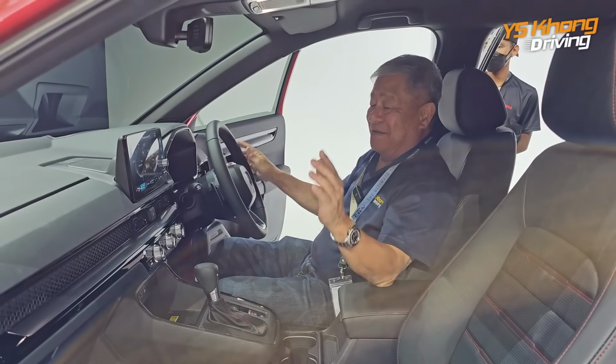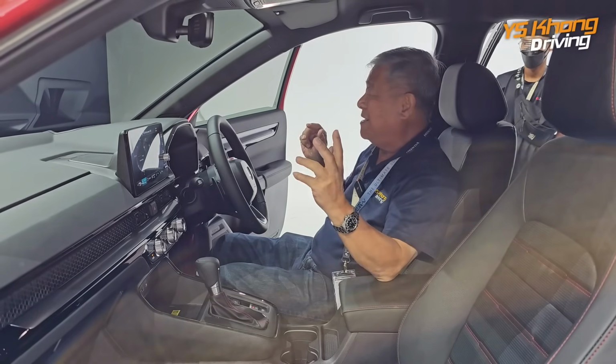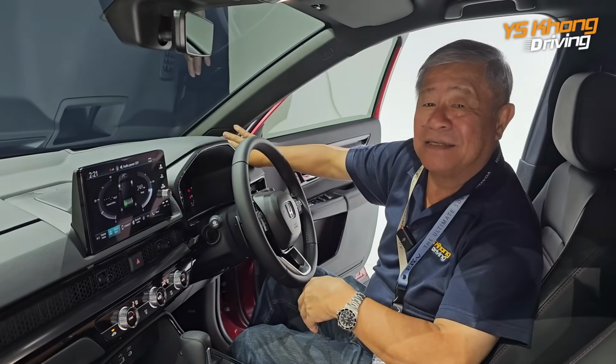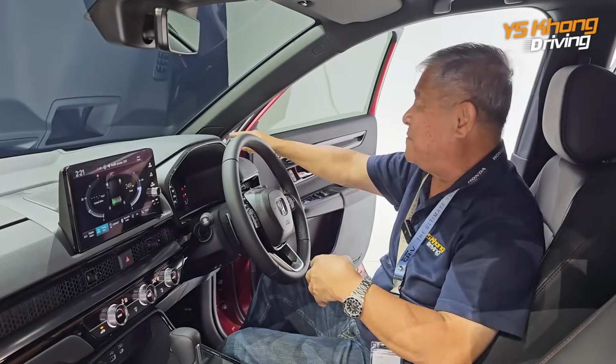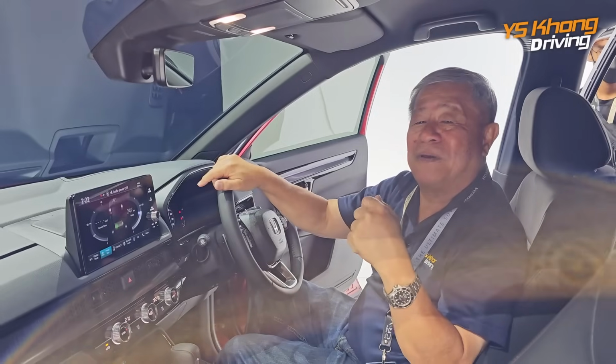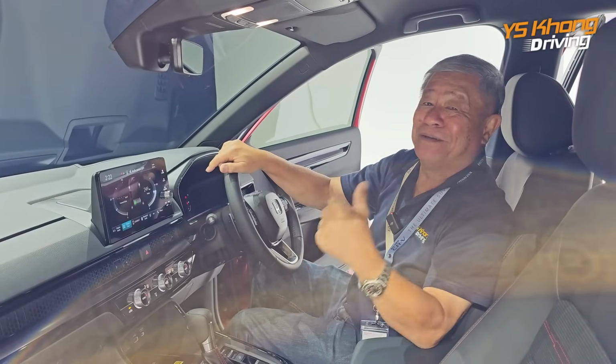And here is the final luxurious feature of this car in the front, and it is the Bose speakers. So this is usually found in more expensive cars, and again, this is Honda's way of moving up market. So now it's time to go to the back.